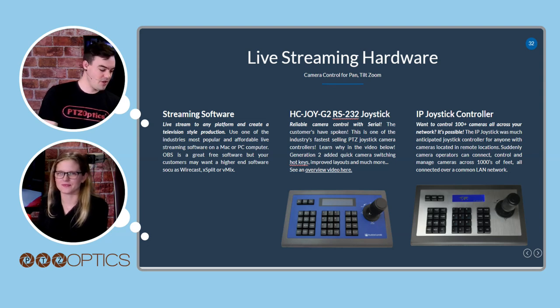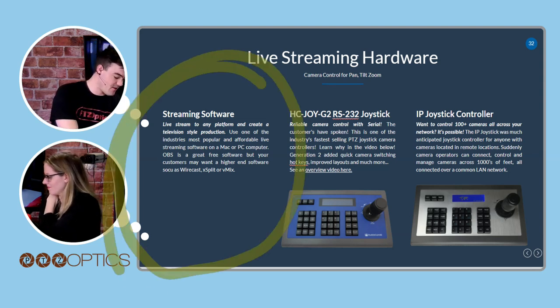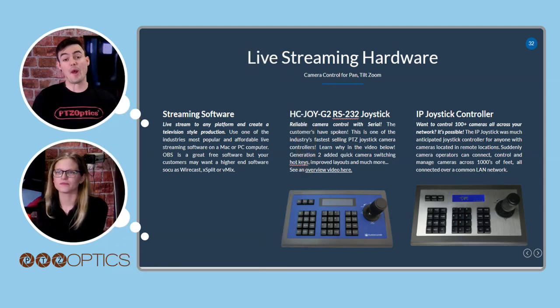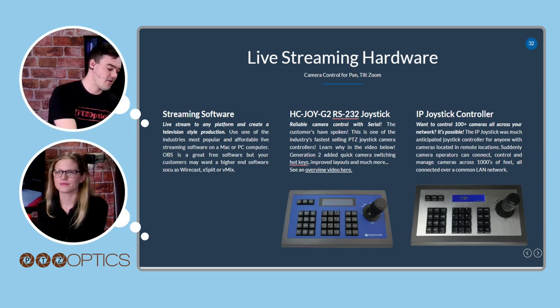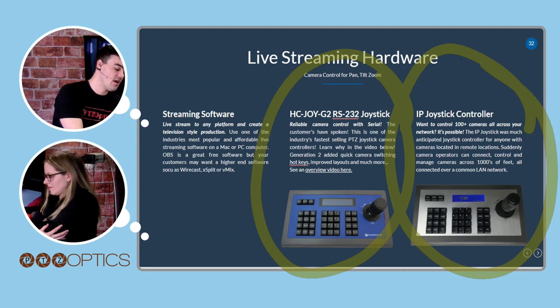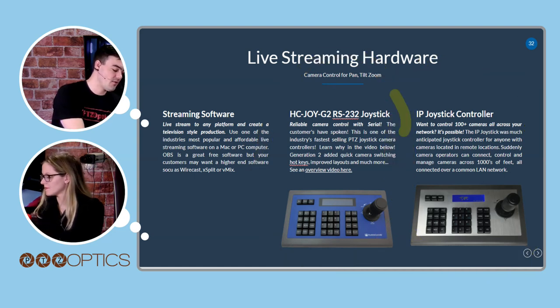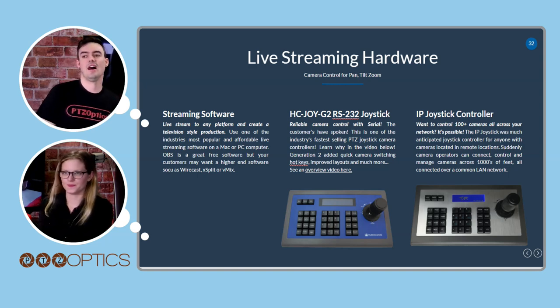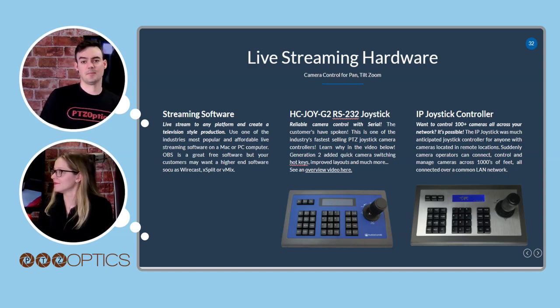Really quickly, streaming software. I didn't put any logos here, but there's Wirecast, vMix, XSplit, and the TriCaster. OBS is a great free one. So you're probably going to have some type of streaming software. And then there's hardware for controlling the cameras. This is an IP joystick, which goes over the Ethernet. RS-232 uses hardwired serial cabling, which is ultra reliable and needs no IP address to set up. Very simple, plug and play. So we'll give you some choices there as well.